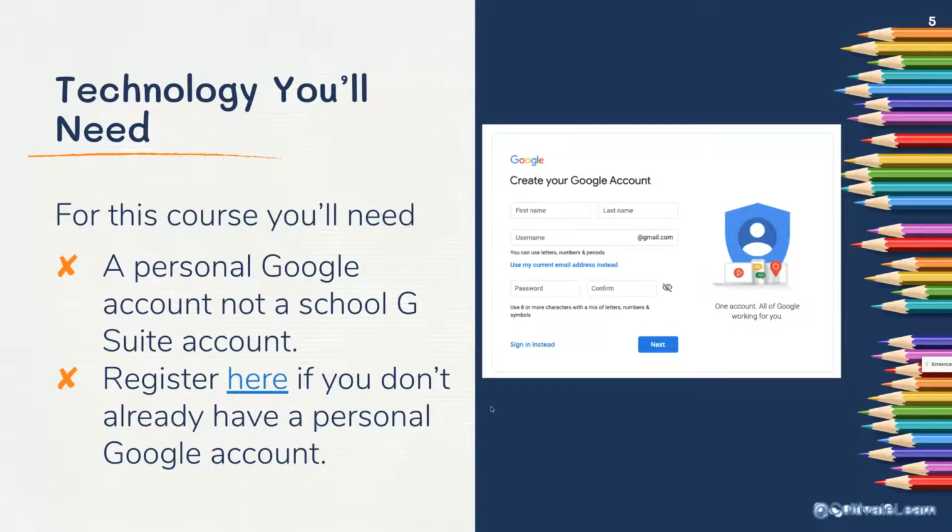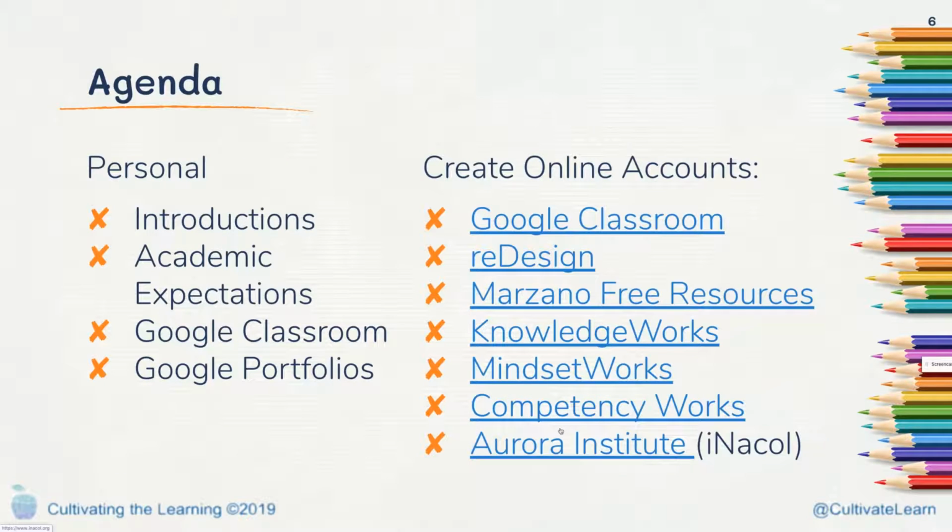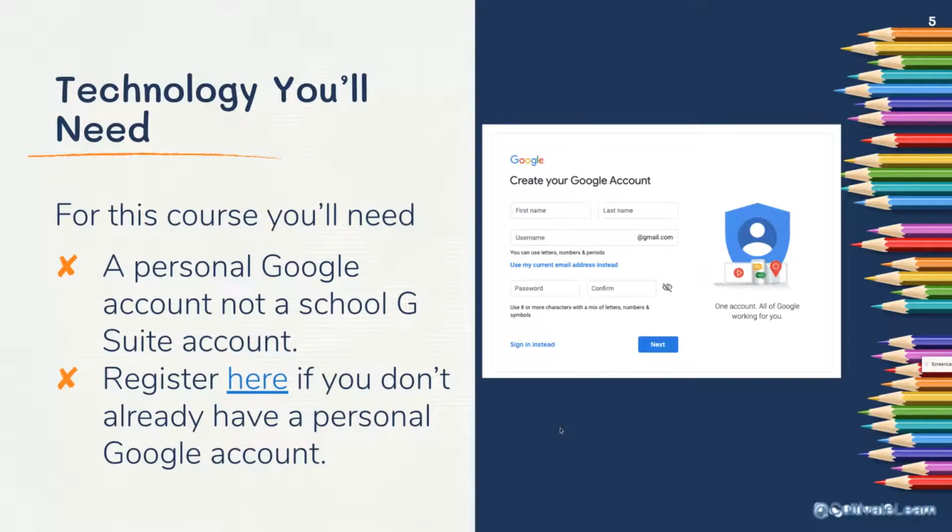Just one thing that I do want to share with you, over here on the right-hand side, where it says use my current email instead. So Dave, you've got a Comcast email. So let's just say you use up your free 15 gigs, right? And you want more storage, you could click on use my current email address instead. And instead of getting another Gmail, you put your Comcast in, and then you don't have one more email, but you've got a whole new drive, right? Okay.